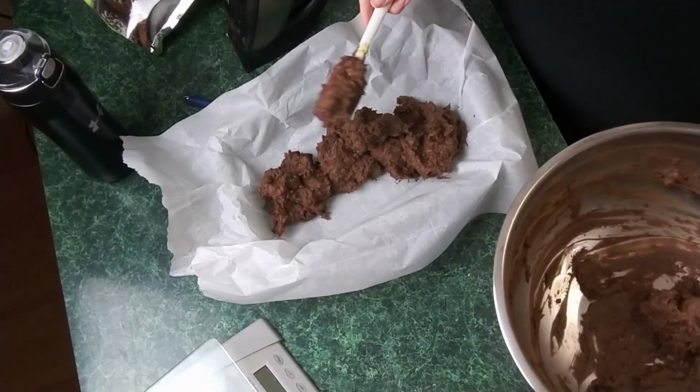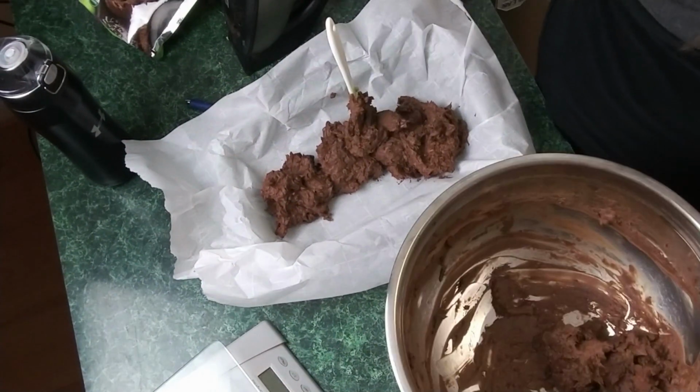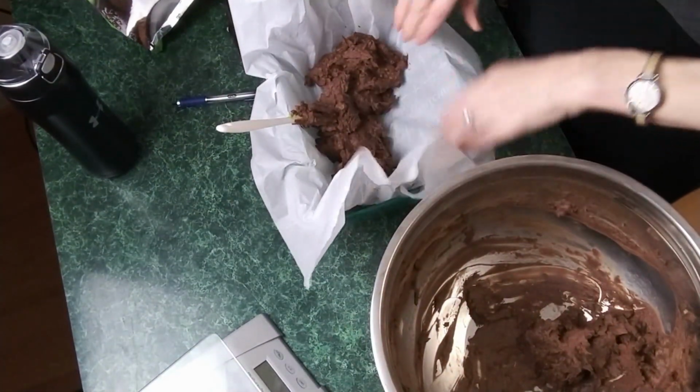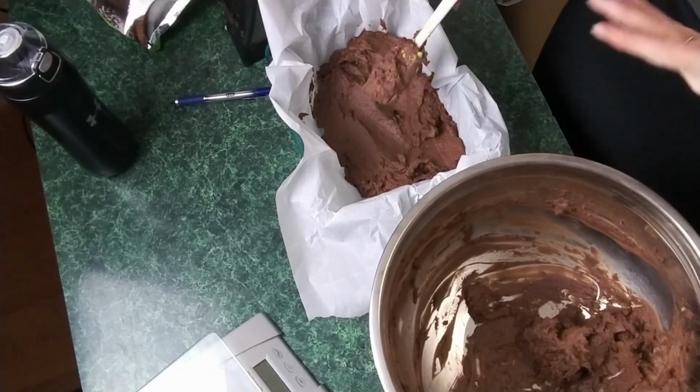Oh, it's not gonna fill up the pan. I got this much left. It ain't gonna be like... Oh, what am I going to do? I need a smaller dish. That's what I need. Oh no. This ain't working out. I should have just buttered the pan.